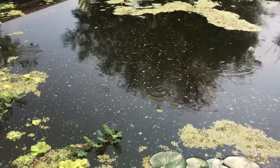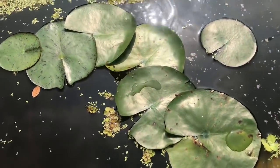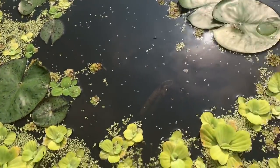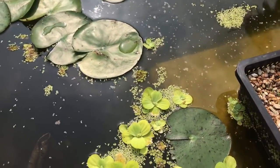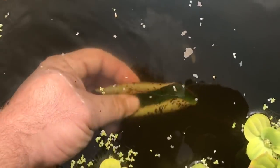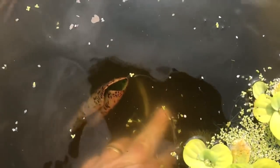A lot of things have happened though. I want to show you a couple things going on. One, I think I showed this dwarf water lily in the last video, but there was only 2 or 3 pads up, and you can see it's starting to grow really good. And down here in the water, we've got 1, 2, and there's a third one down there. You probably can't see, it's still spiked.